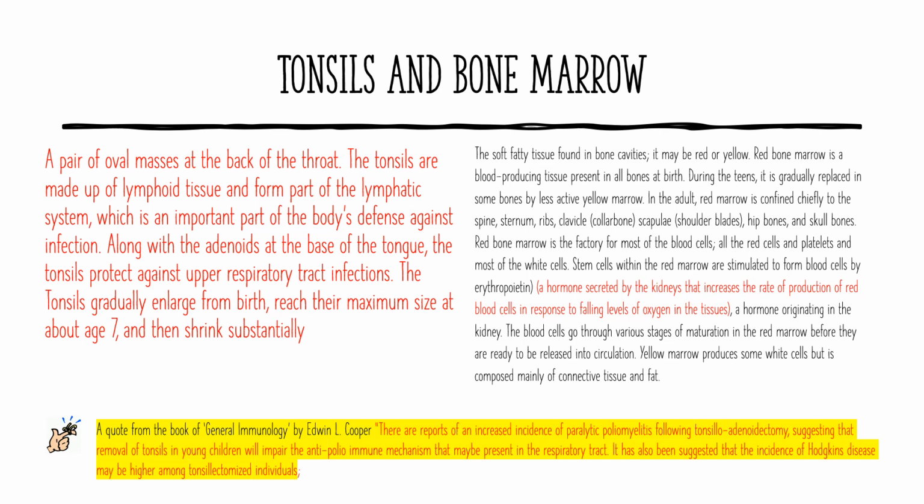So, blood cells go through various stages of maturation in the red marrow before they are ready to be released into circulation. Yellow marrow produces some white cells, but is composed mainly of connective tissue and fat.